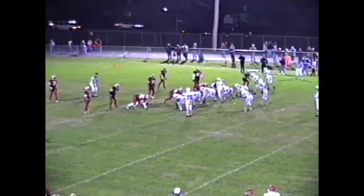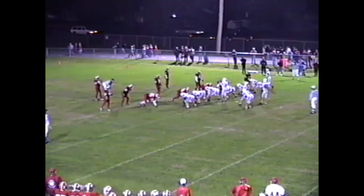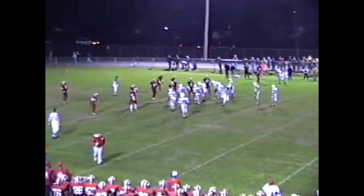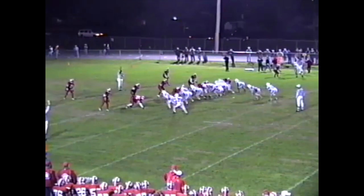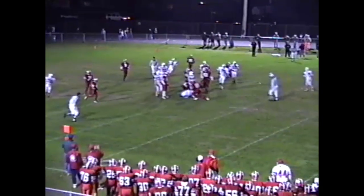Wing T formation. And now Fennessy trying to get his club set, and they're going to call timeout again. Play resumes. Coach Al Nicola coming off the field slowly. I formation. Hollis in back of the I. Blasco in front. Handoff to Hollis in the backfield. Caught him for a loss.